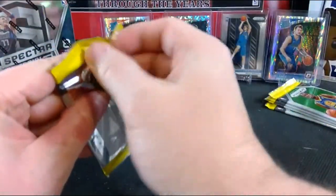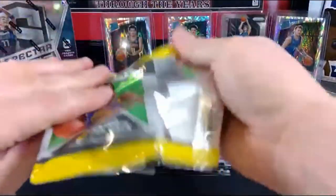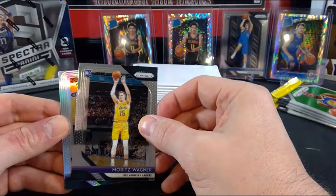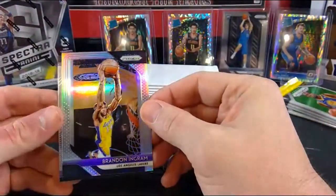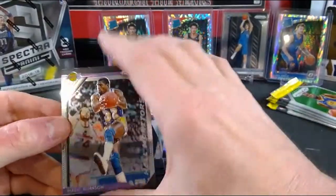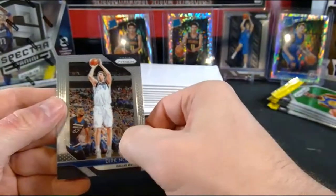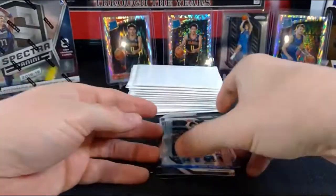All right. Moritz Wagner, silver here. Brandon Ingram, that's a cool card though. I like Brandon. He's good. Magic, Hall Monitor. There's a card back here, and it is Dirk Nowitzki. Looks like glue. Have to work on that. All right.